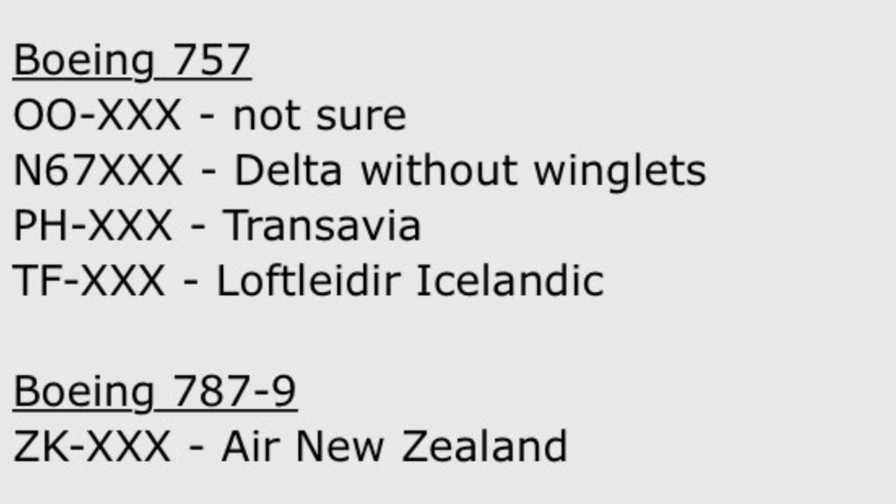This is probably going to be Air New Zealand, because really that's the only option you have. So I think it's going to be Air New Zealand. Whether it's going to be a regular livery or an All Blacks livery, I'm not sure. So I'm just going to be very vague with this guess and just go with Air New Zealand.